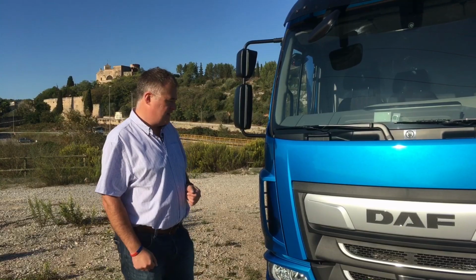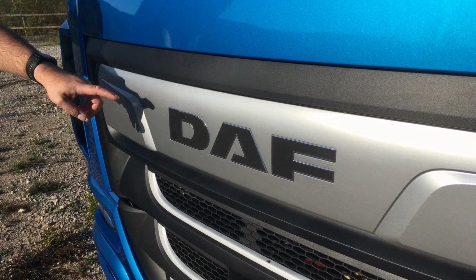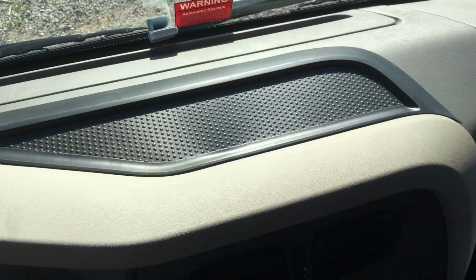The changes in here are actually a lot more obvious because, after all, this is where you spend most of your time, so you're going to notice the changes a lot more. Right, what is new? Well, I recognise the badge has been different. That's now the same one that appears on the new CF and XF. The colour here is new. It's a nice new grey.